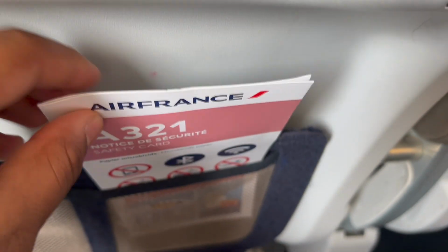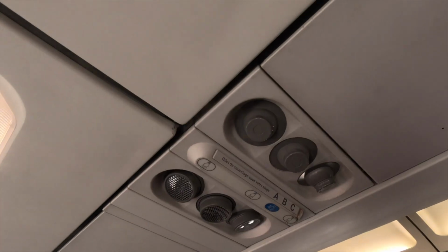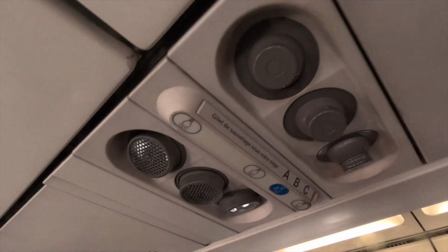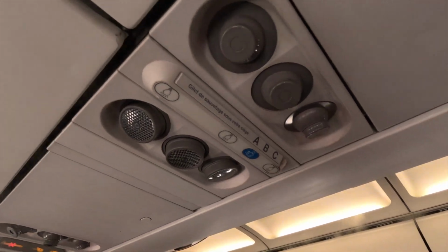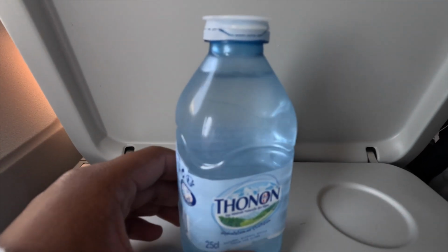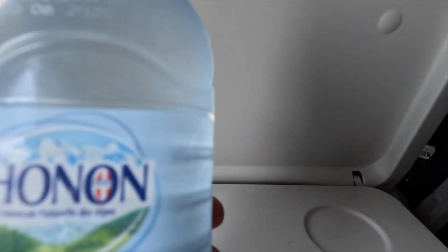We have 2 USB ports, which is pretty nice. As you can see, the seatback pocket does house the A321 safety card, which is the in-flight literature, and to the side we do have the windows. In addition to the main seat components, we do have a personal air vent, a reading light, and a flight attendant call button. There was no proper pre-departure beverage service on this flight. However, flight attendants did distribute water prior to pushback, and I thought this was a nice touch.